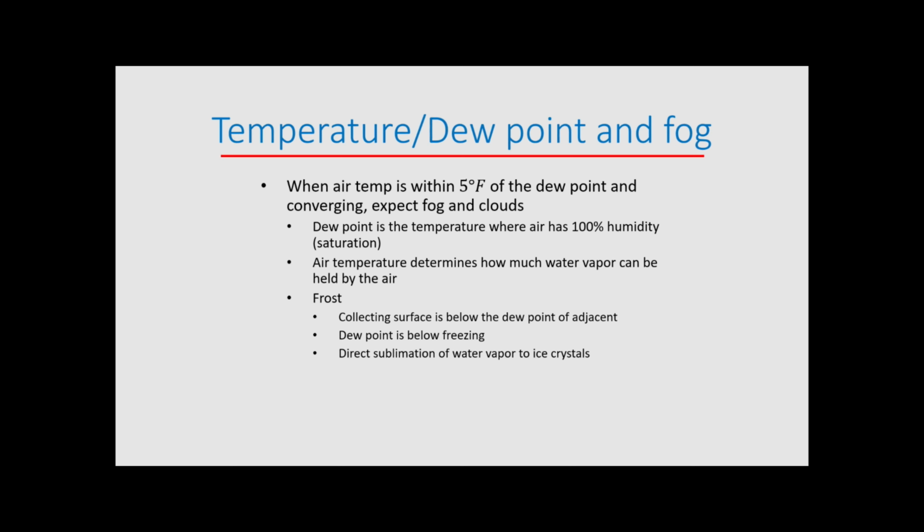Let's talk about the temperature, dew point, spread, and fog. First of all, what is the dew point? Well, here, the dew point is the temperature where the air becomes saturated with moisture, essentially. And when the air temperature is within 5 degrees Fahrenheit of the dew point, you can expect things like fog and low-level clouds. Remember that the air temperature determines how much water vapor can be held by the air.